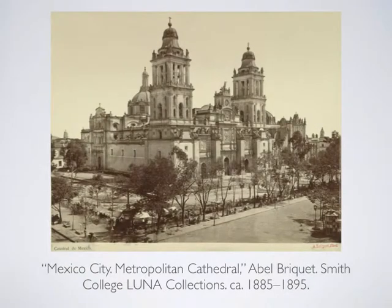So this is an early photograph of the Metropolitan Cathedral in Mexico City. The cathedral was built on and off from 1573 to 1813, in part with stones of dismantled Aztec temples, and on the original site of the first church built by the Spanish conquerors in this original city of Tenochtitlan. So you can look at that for a second.